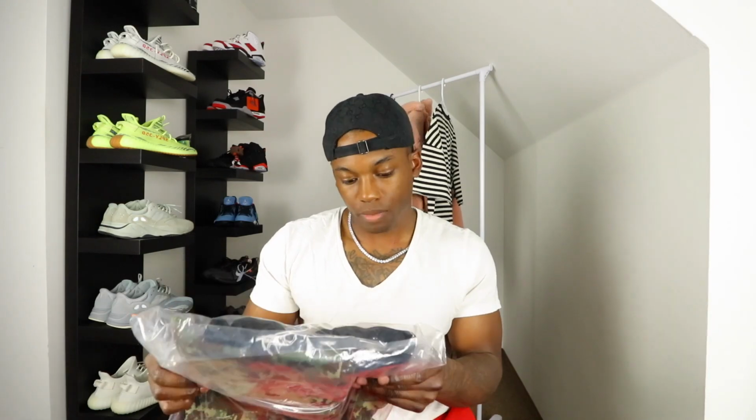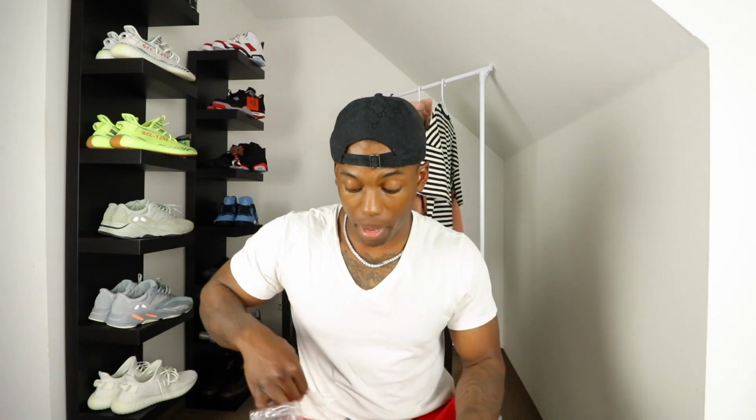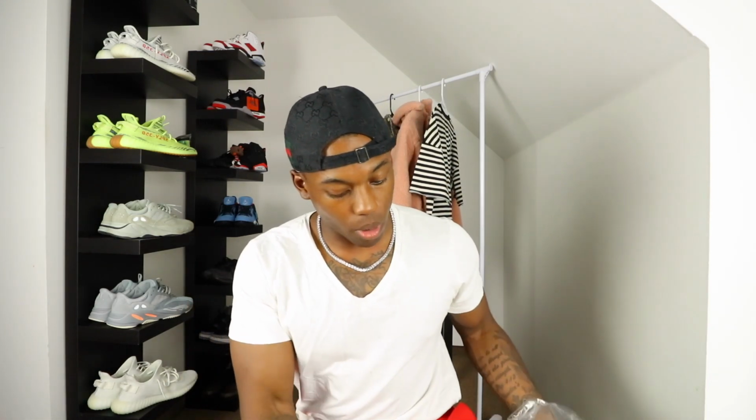All right, the last item I have is a pair of track pants slash cargo pants, or what do they call these? Cargo draw cord pants. I got these in the size large. As you can see right here, I got that digicam, or whatever you call it. They don't have the actual name of this. It's like a camo, just camo pants. And I don't have any camo pants in my wardrobe, so let me go ahead and cop them.